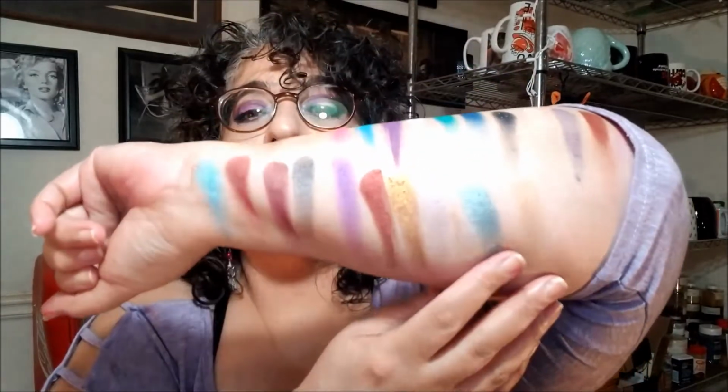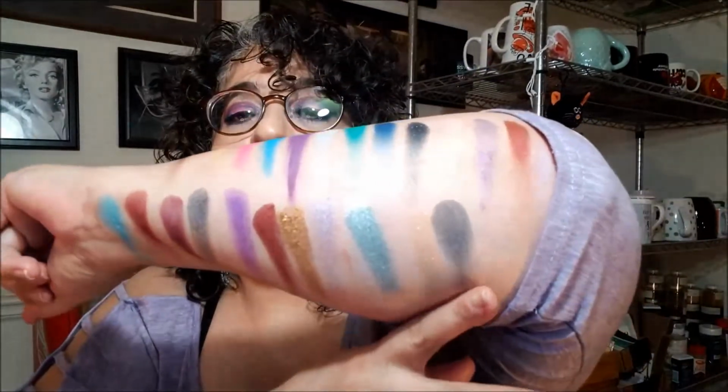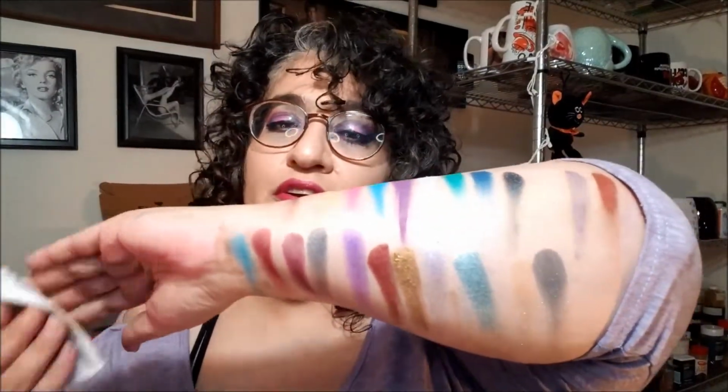I do feel like these are a little harder for me to get to. I don't feel like the quality of them is nearly as good as I would like. They're not of a quality that would seem to encourage me to use them. They're dusty. Let's put it that way. That's fine, but I'm not sure I'm going to get to these.